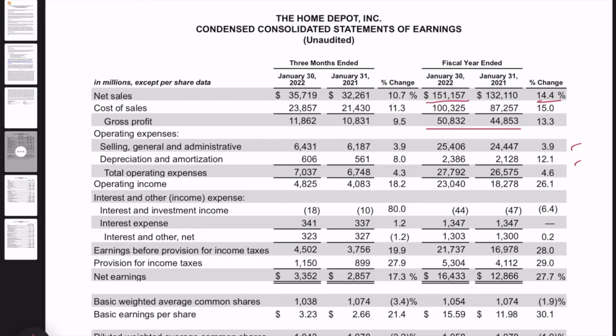We deduct our expenses and we get to this $23 billion figure, which is our operating income. Again, this has increased 26% year over year, which so far is a nice check mark. We deduct our other interest expenses and whatnot, and we get to our net earnings figure, which is $16.4 billion worth. Again, almost a 30% increase year over year. So it's very good growth, especially for an older and matured business like Home Depot.